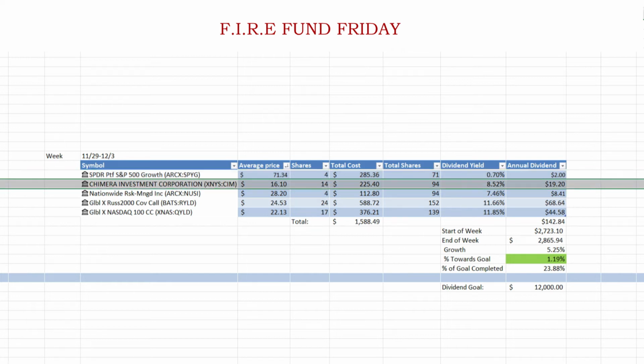After that, I saw that Chimera Investments also dropped into the low $16, high $15 range, so I picked up 14 shares for about $225, bringing the total in the portfolio up to 94 shares and increasing our annual dividend income by $19.20.